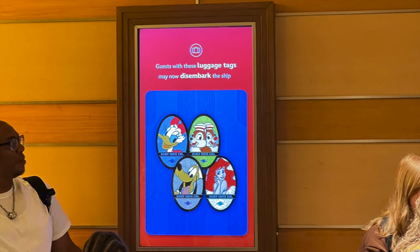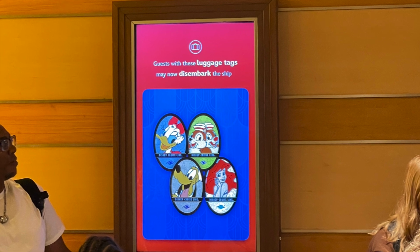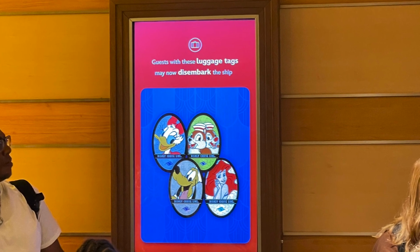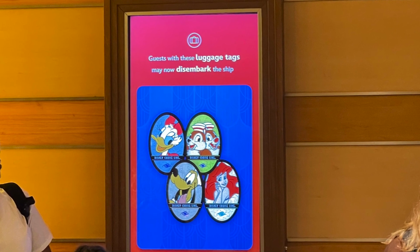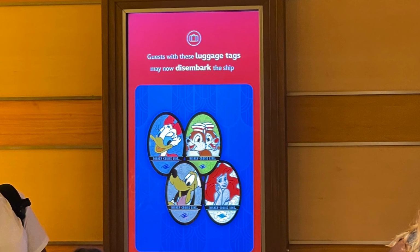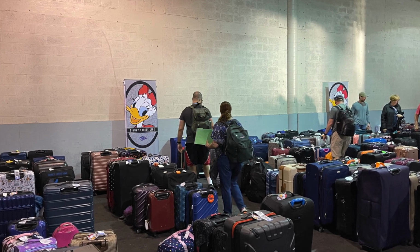Now, all guests have a disembarkation time that follows your last breakfast on the ship. They will make announcements by luggage tag characters. Once your character is called, you'll be allowed to disembark. Don't forget to leave your comment card in one of the boxes as you leave the ship, as feedback is so important for the cast members on the ship. Once you disembark the ship, you'll go to the luggage claim area to claim your luggage.